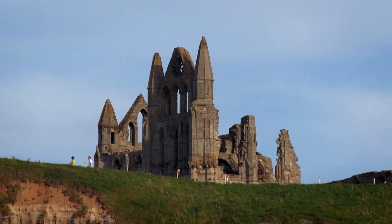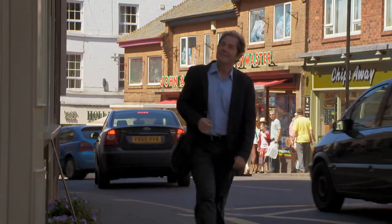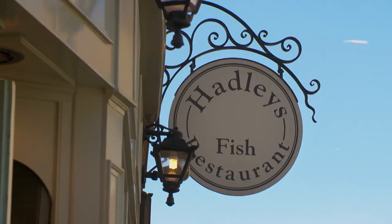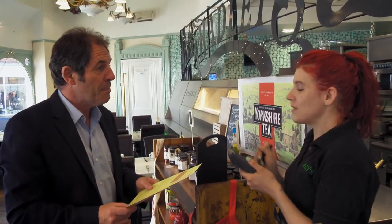It is to Whitby, one of the most charming fishing villages of North Yorkshire, that I have come to taste the famous fish and chips at Adley's. So I'm going to have a medium-sized haddock and chips with mushy peas.